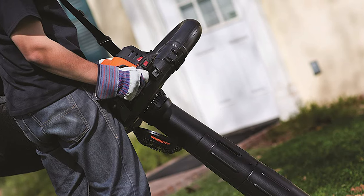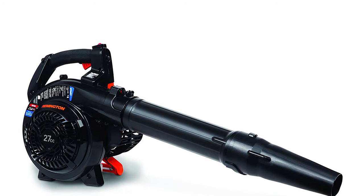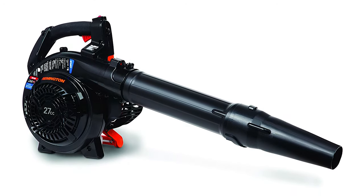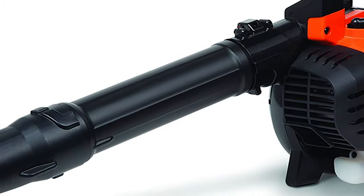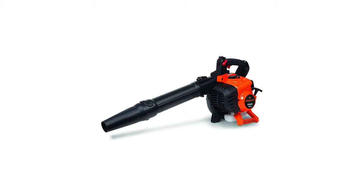The spring-assisted coil reduces the effort required to pull start the machine, allowing you to get to work right away. The variable throttle with cruise control allows the operator to choose the force of the airstream and let the throttle finger rest. The handle absorbs and reduces vibration, giving you maximum control and comfortability when you need it the most.